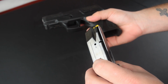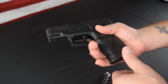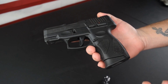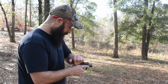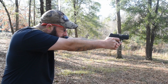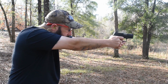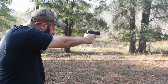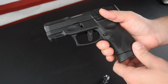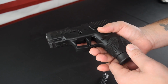12 round capacity. It comes with 2 magazines, which is nice. And this is going to be on the bigger end of things when it comes to carry guns. I think it's 22 ounces unloaded, 9mm, of course. If you're somebody that has to have a safety on your gun, this might be your ticket, because it's got a bunch of them. Manual safety. It's got the loaded chamber indicator. It's got the dingus on the trigger. This thing is loaded with safety. So if you like that kind of thing.